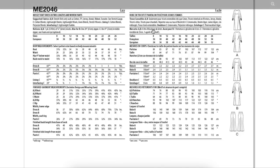Okay, and then for C, invisible zipper for the side. Okay, fit. We have negative ease in the bust. Three thumbs up for that. We have 4 inches of ease in the waist. That makes perfect sense for the dress.